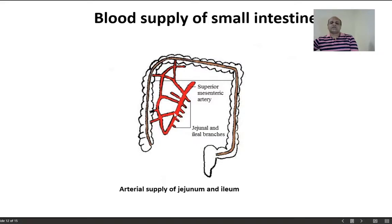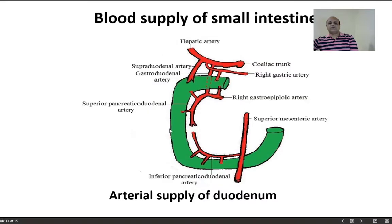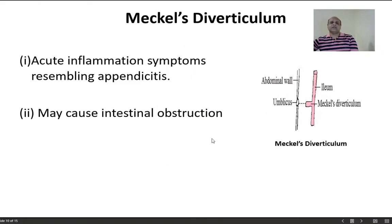Now, what about the arterial supply and venous drainage of the jejunum and ileum? But before that, once again, I've told you the arterial supply of the duodenum. For the venous drainage of the duodenum, you can remember that the portal vein is formed by the union of the superior mesenteric and splenic veins. So the venous drainage is to all these three vessels.